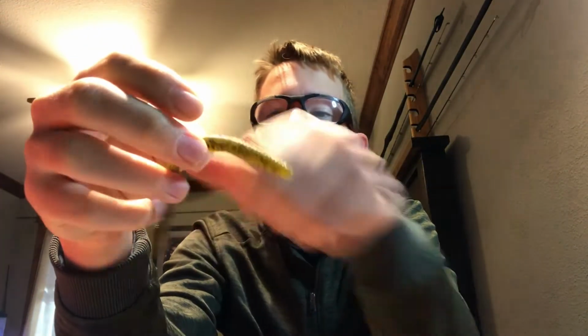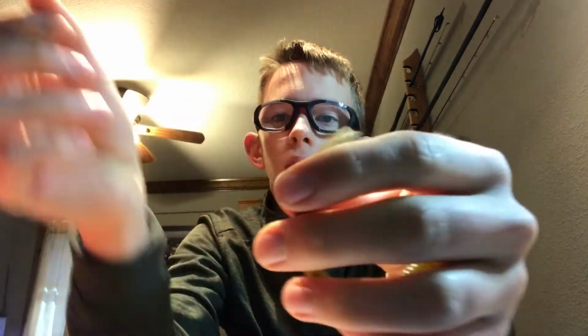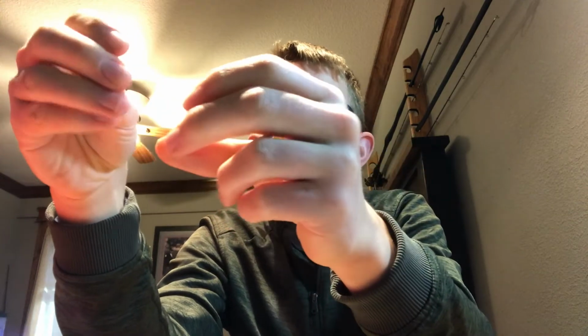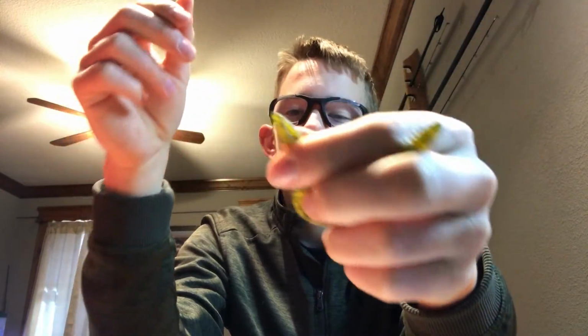Number 6 is going to be the KVD worm, this Texas worm. You see me throw it in a few videos. And yeah, I like this little cupped tail right here. It makes a little bit of bubbles, and I think that attracts the fish really well. This is my number 6, I'm pretty sure.